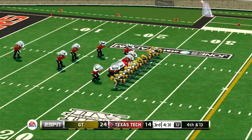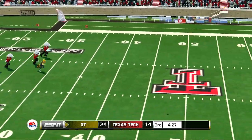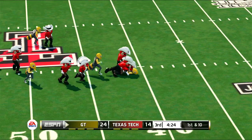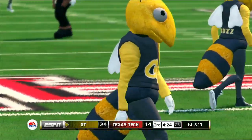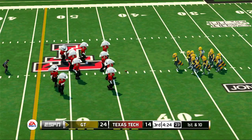They've got 10 guys up. It looks like they're going to try to block this one. He really got a hold of that one. He makes it out to maybe the 43-yard line. They'll take over here, ready to start a new series.